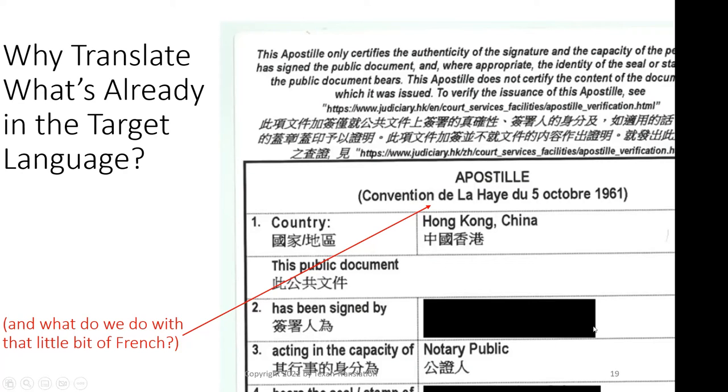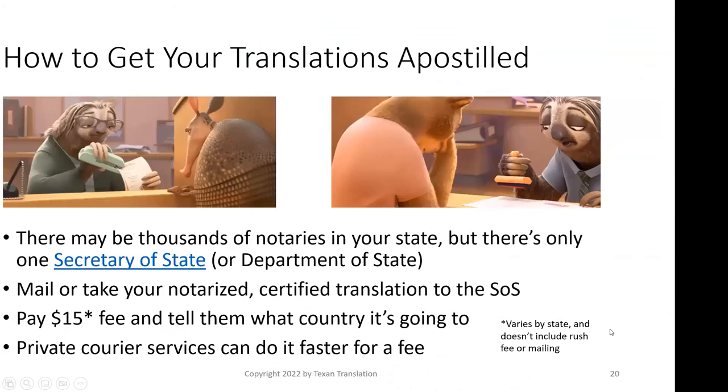And so no matter where it's going, probably the bureaucrat that's receiving it has seen that and knows what it is. But again, you're only being hired to translate one language. And if you know Korean and you don't know French, then you shouldn't translate the French. The same thing with the seals of countries and universities that have a motto in Latin underneath. We can all Google the Latin and figure out what it means, but we're not being hired as Latin translators. I don't think, maybe one of you is, but probably not.